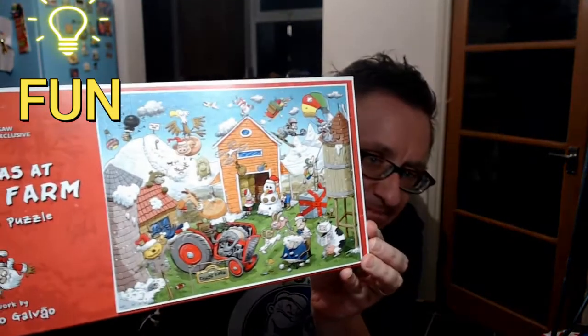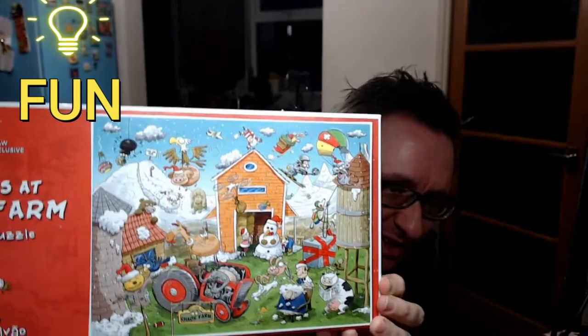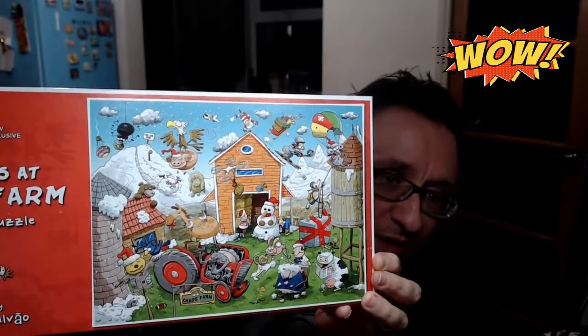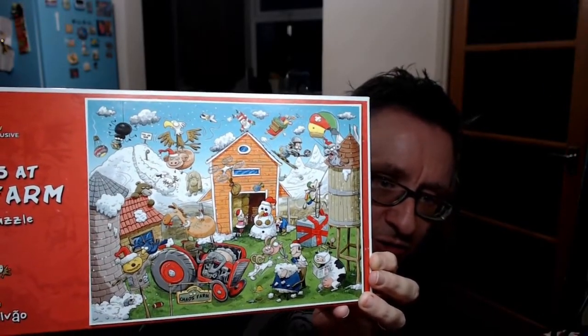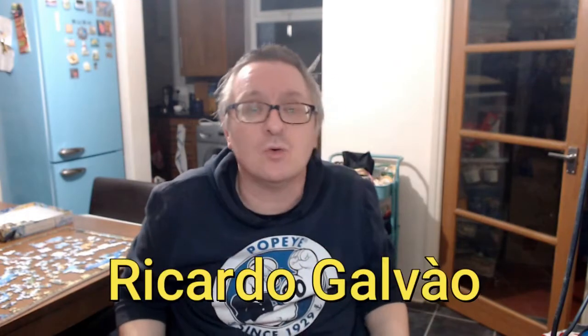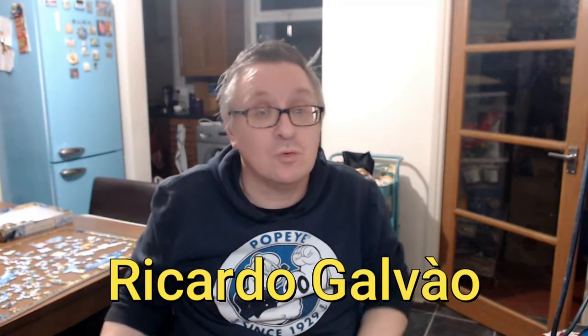The second one is another Chaos one, called Christmas at Chaos Farm. Again, it's another Christmas one, as you can see from the picture. Another bit of a nutty scene where you've got Santa and all sorts going on. You've got people skiing, and a snowman, and again, they're nice jigsaws with good images. What I like about them is the artist, I think he's called Ricardo Galvao, does all these Chaos jigsaws, and there's loads in the series. I'd love to own all of them, and I think I will at some point.